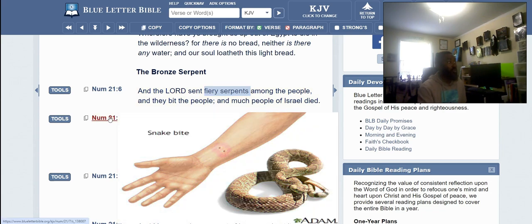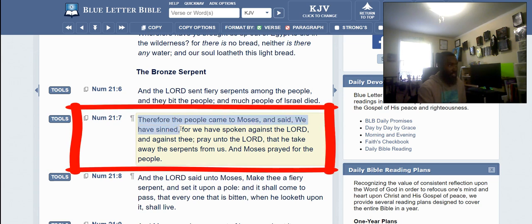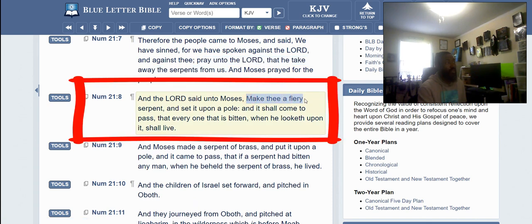Right? And so, Numbers 21:7, therefore the people came to Moses and said, we have sinned, for we have spoken against the Lord and against thee. Pray unto the Lord that he take away the serpents from us. And Moses prayed for the people, which were the Israelites. Numbers 21:8, and the Lord said unto Moses, make you a fiery serpent, a venomous snake, poisonous snake, and set it upon a pole. And it shall come to pass that everyone that is bitten by these serpents, by these snakes, when he looks upon it, he shall live.